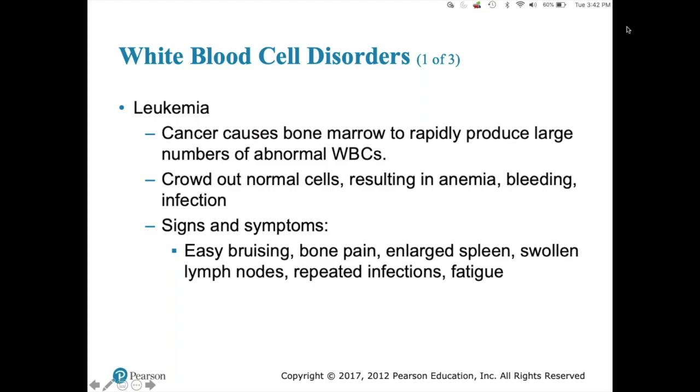We get easy bruising. We get some bone pain. Our spleen filters damaged and abnormal white blood cells. You can have some left upper quadrant pain. It could get bad enough where the spleen could rupture. Swollen lymph nodes up in the armpits and in the neck. Repeated infections and fatigue.